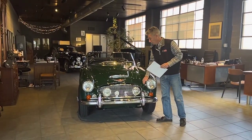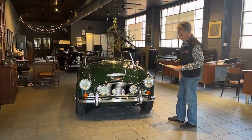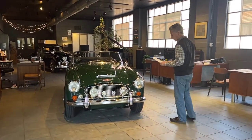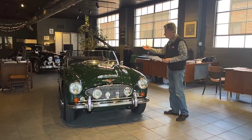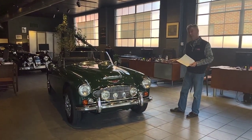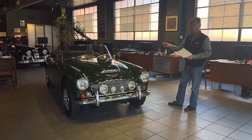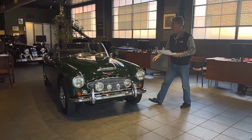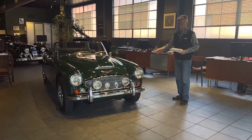It's an older restoration. We do have the heritage certificate on it. It was this color when it was new. It's a British racing green car with a black interior, black top. So it's always looked just like this. It is a matching numbers car. It is the original motor. I'll come back and talk about the motor in a minute, but it is a 4-speed electric overdrive car.